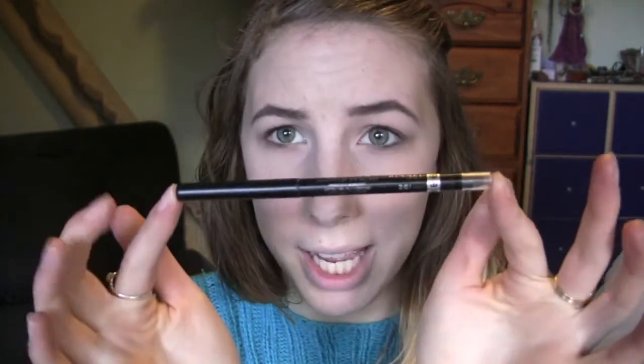And then I'm going to take my MAC 217 again and just blend it out just a little bit, along the top, along the bottom. For eyeliner, first thing I do is I take a pencil liner, and I use the Rimmel Exaggerate Waterproof Eye Definer in black. So what I do is I just apply it to my top lash line.